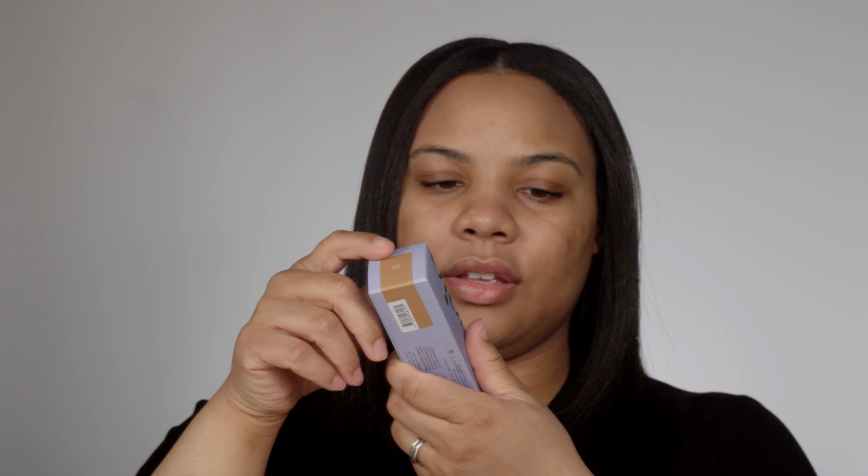Okay, so here is the packaging. It does come with that tamper seal. I opened it from the bottom last week just because it was a little easier, but this is what the bottle looks like. It is a frosted glass, pretty cute, pump style top. So let's get into this and try it.